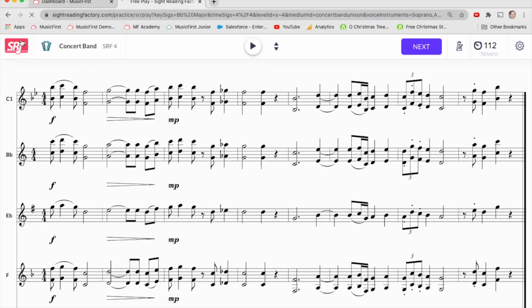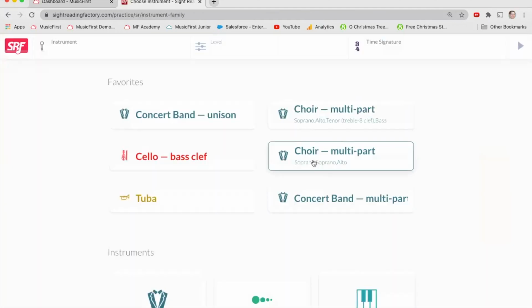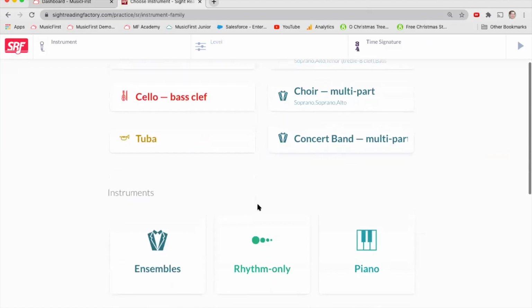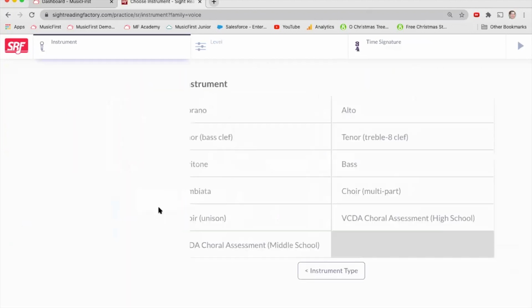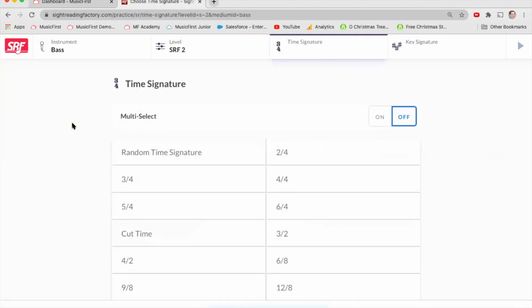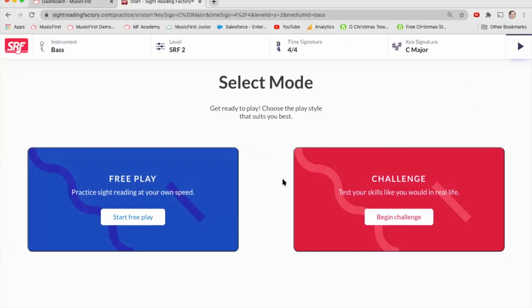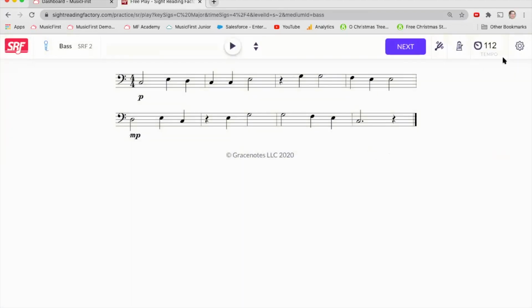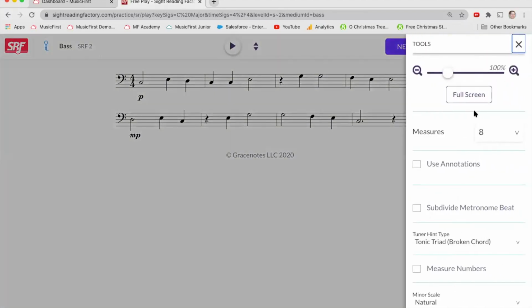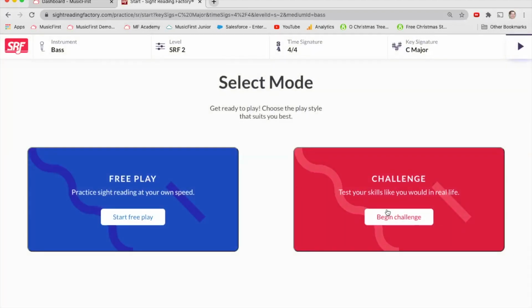What I'd like to do now, though, is quickly shift and show you an individualized one. So even though I'm not really a singer at all, I'm going to choose voice family. I'm going to choose bass. I'm going to choose level 2 because I'm going to sight read in front of you, and I'm quite nervous about doing that. I'm doing it in C major. I'm going to click Start Free Play. Actually, not in Free Play. Let me do this instead. I'm going to do Challenge Mode.